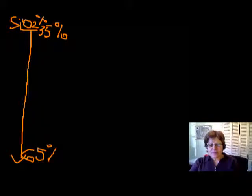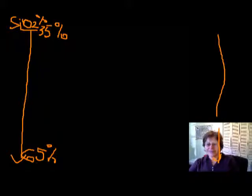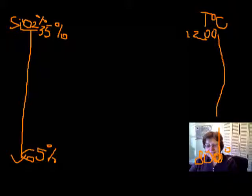Now the temperature, I'll put it on the other side. Temperature, oops, I drew over myself, but that's okay. I'm still here. So the temperature in degrees Celsius goes from 1200 to about 800 down here. Degrees Celsius.